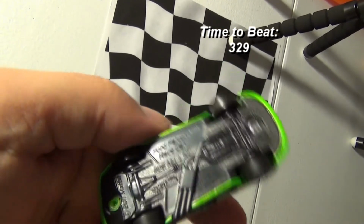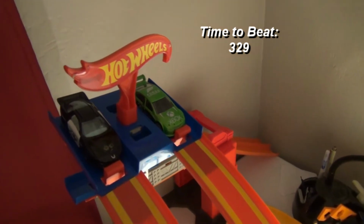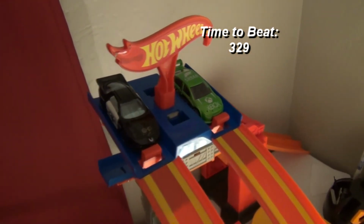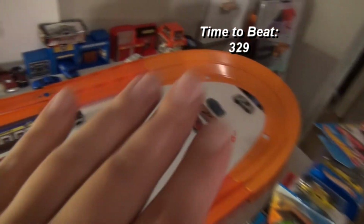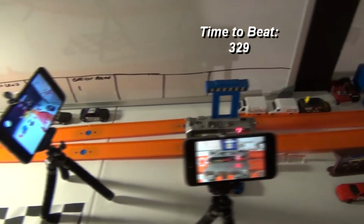That's a pretty cute Ford Falcon race car. Alright, the time to beat is 3:29. The Hot Wheels Master is gonna race Trooper Baker down the ILC track, through the long straightaway, through the ILC big turn, through the speedometer. Time to beat again, 3:29.